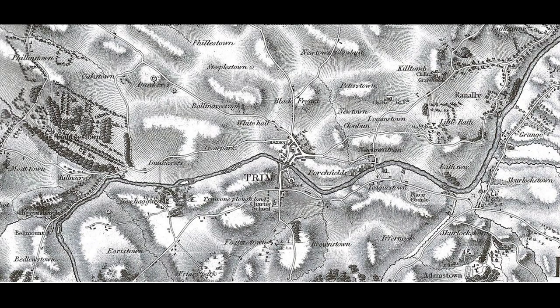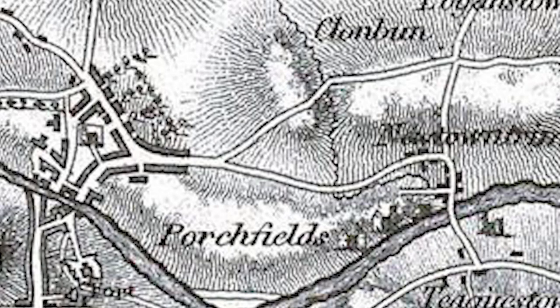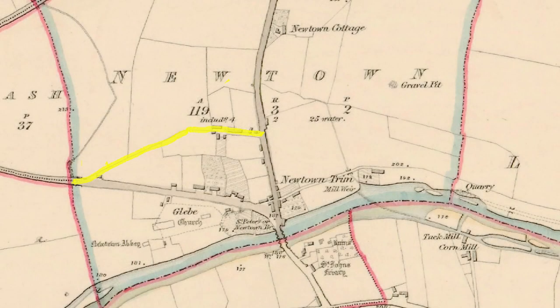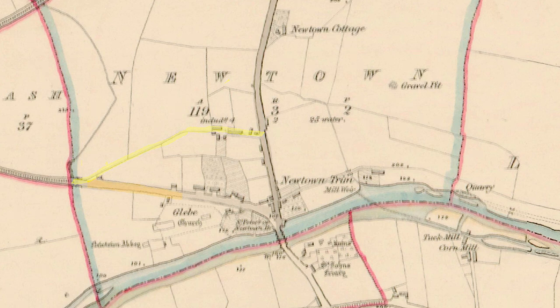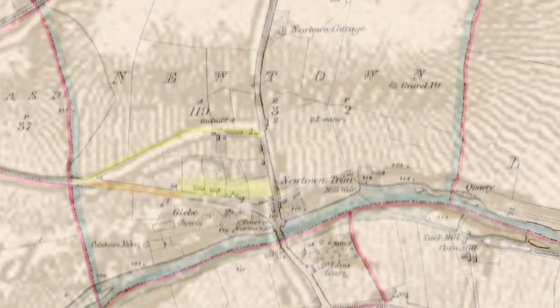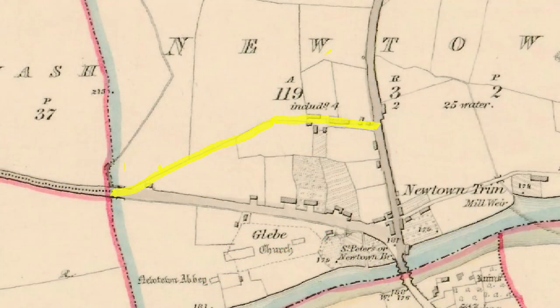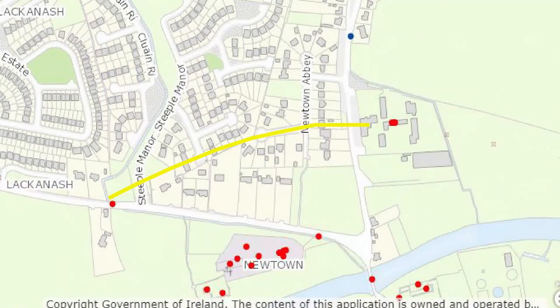Here is a map made by William Larkin in the early 1800s. And we can see the road going from Trim over the Lackenash Bridge, and suddenly it turns northeast, goes up to that road from the Navan Road to the bridge at Newtown and joins it there. Look at the 1832 map, the first edition. That road is no longer there. We have a field boundary, and the road from Trim carries straight on, meeting the bit of road that we could see on Larkin's map. And look at today's images. That field line is still preserved in the layout of the houses. So the ground beneath our feet doesn't lie.